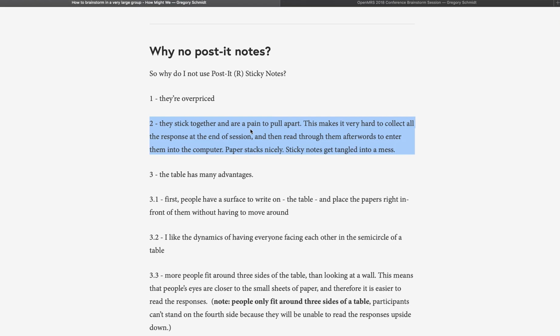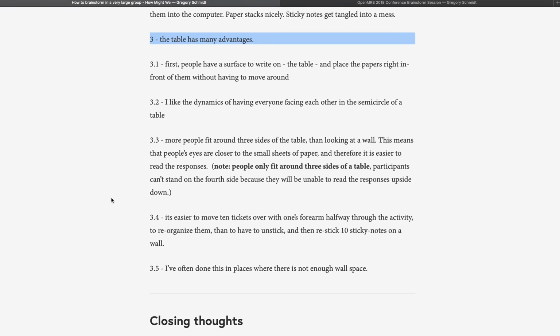Whereas if you have small sheets of paper, which are all roughly the same size, it's very easy to stack those up. It's very easy to transport them. And it's easy when you're trying to type them into the computer to flip through the small sheets of paper. The other advantage is I actually like the dynamics of using the table rather than using the wall. When you use the table, you'll have participants standing around 3 sides of the table. That way they can all see the cards in front of them. You don't want someone standing on that 4th side because everything will be upside down to the way that they read it.